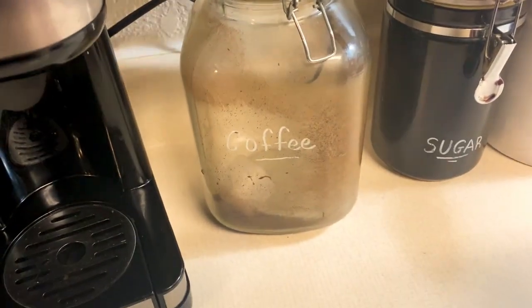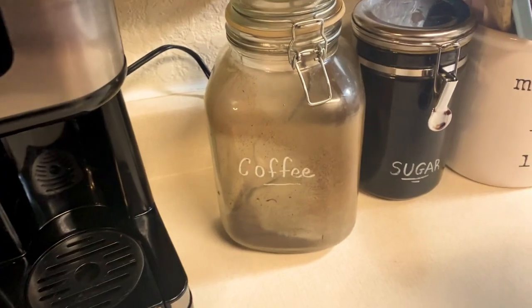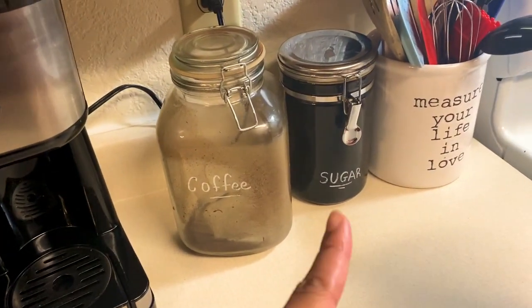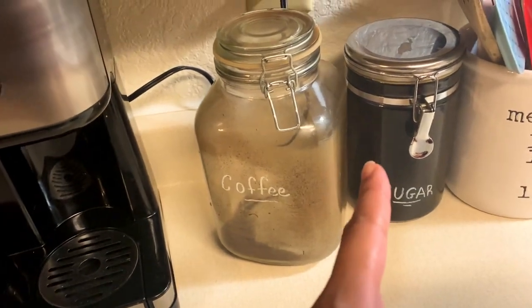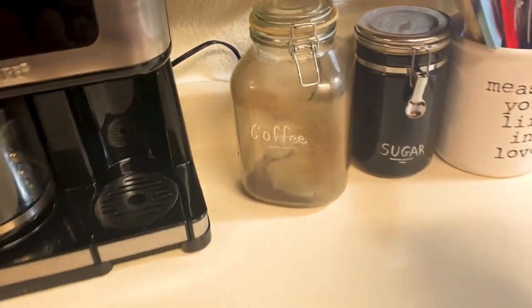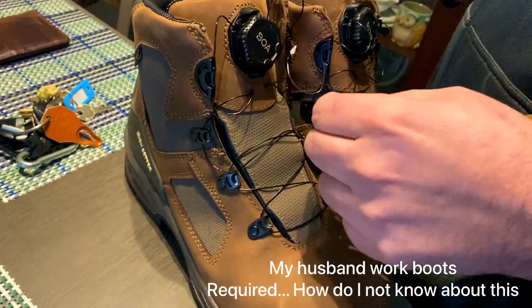Okay. So this is what we had left, see? Nothing. I gotta clean this out, and then I'm gonna fill that up. And I have extra coffee still in the pantry, so I'm not gonna bother. That's already full halfway. I'll leave it. But yeah, we did need some coffee. Get the right ones. You gotta check these boots out.